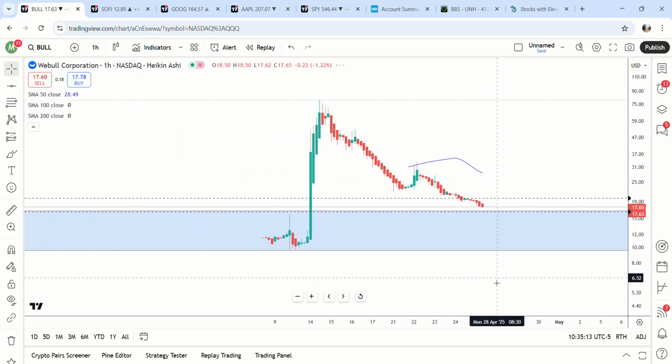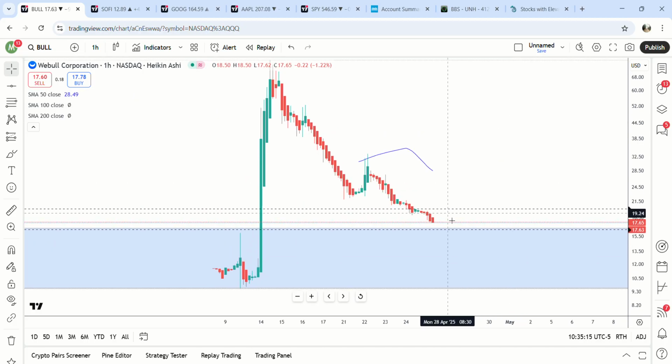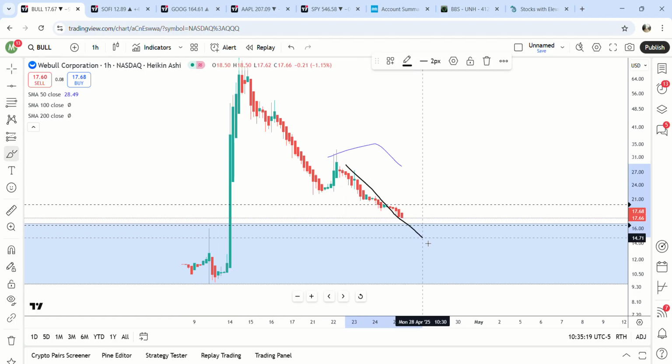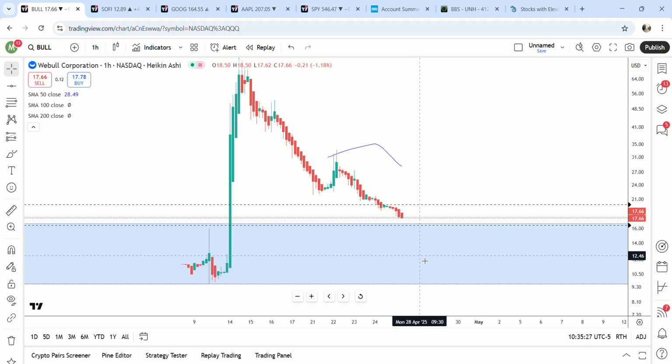But I'm not going to buy until there's a reversal. I'm not going to just blindly buy here probably. I'll probably wait for it to get into this zone, reverse, and then maybe buy the retrace. Just saying, this is probably going to be the area you want to buy. If it comes all the way down here to 13, I'd probably start a position at that point. So I have some alerts here for it breaking 20 or breaking 16 right now.